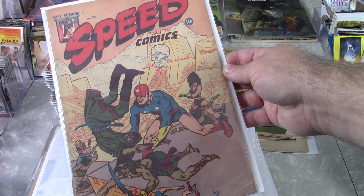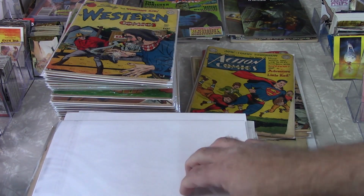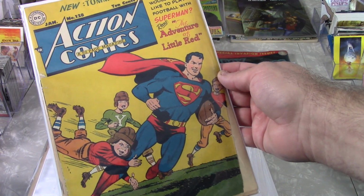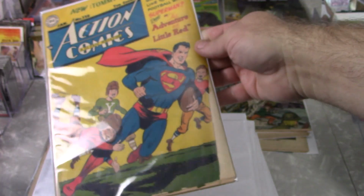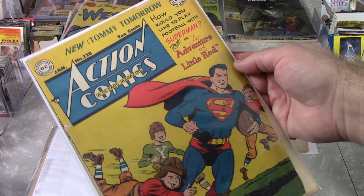Honestly, it's not worth a ton. There's a few covers, but nobody really collects that particular title. Action Comics 128, front cover only. Well, I mean, it only has the front cover. So, is that right? Oh no, this one's split. This one has the cover that's split down the spine on it. That got shaved off. It is complete.